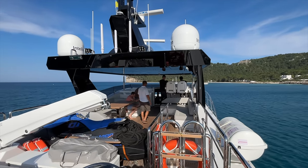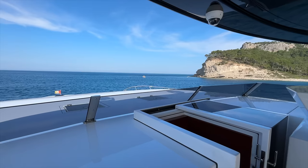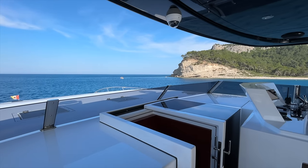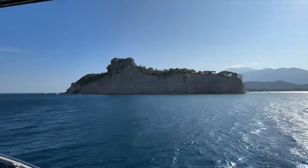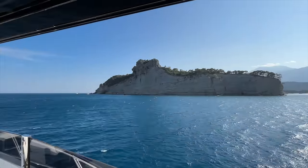And although there wouldn't be any gnarly conditions during our short transit, I could still spot the familiar sight of the white horses riding the top of the moderate waves as we headed out to sea.